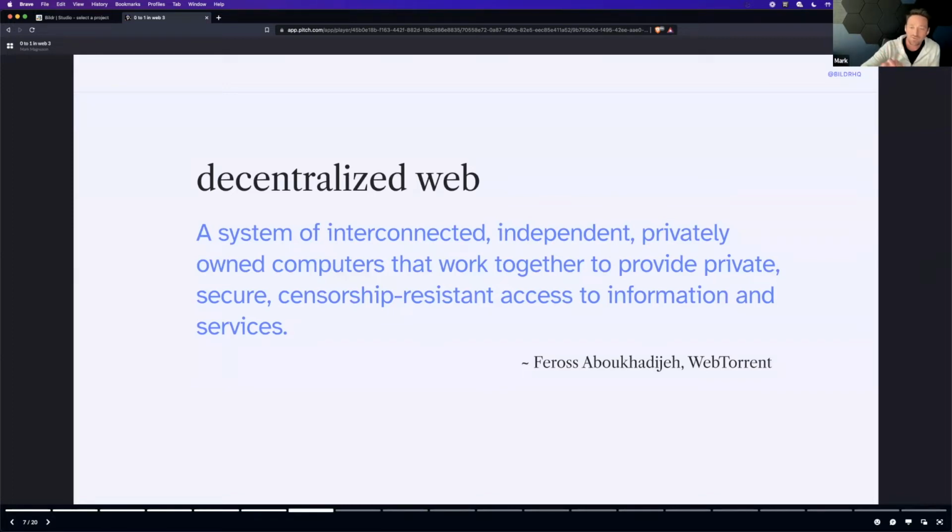what it's doing is providing that secure information, right? The private, secure, censorship-resistant access to the information and the services. So you really need both layers there, this protocol underneath, and then all the things that are getting built on top of it to create a full decentralized web.